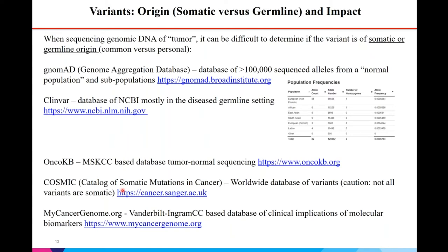Now, when we analyze these, we also have to use different databases in order to be able to determine whether the variants that we are picking up are actually arising in the tumor, somatic, or they're in the germline of the patient. This becomes important because most laboratories like us really only analyze the tumor itself. We have databases, and I've given you a couple here that we use routinely. I apologize to our international contingent who may be on the phone. There are others available, and I'm sure that everybody has some of the databases that they use, but these are the ones that we commonly use here.